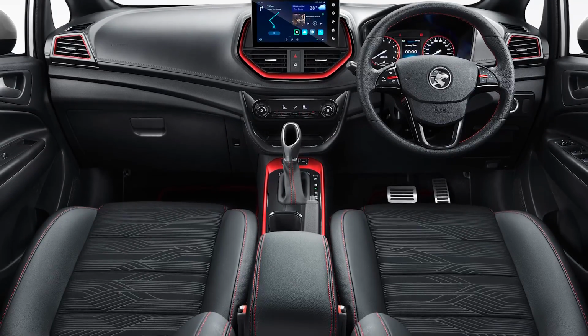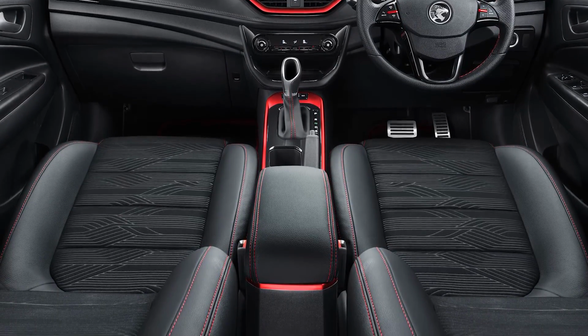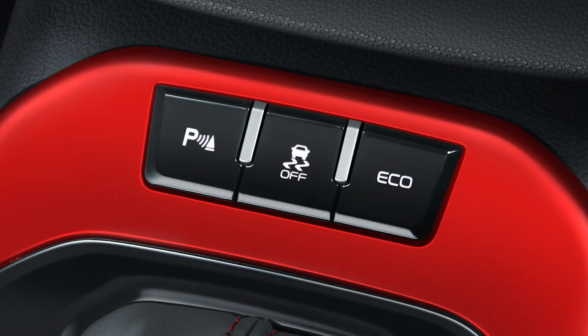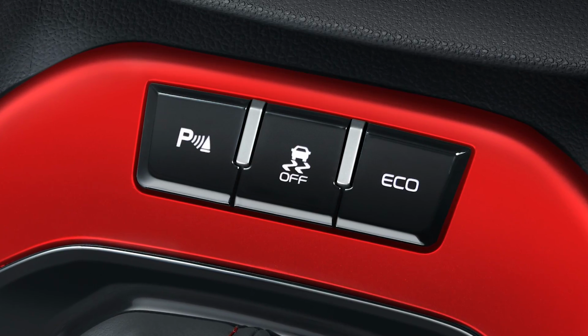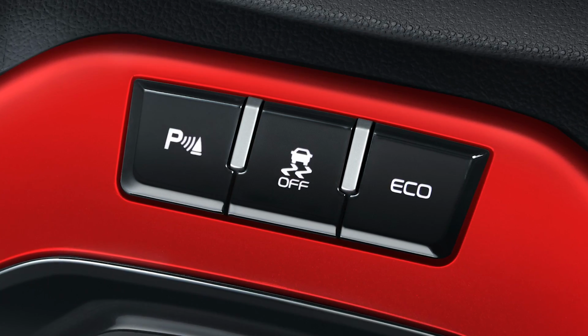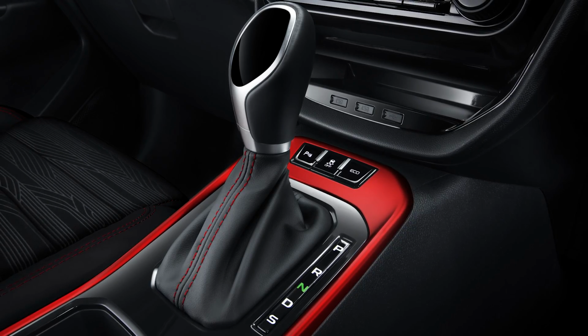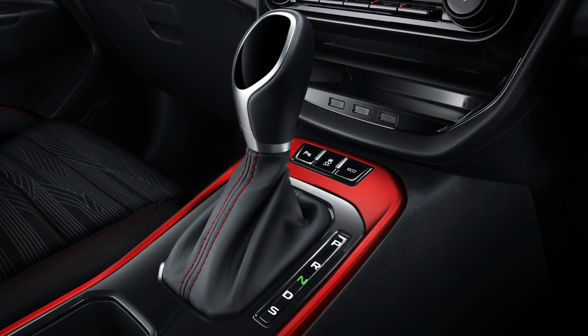Now back down below, the entire center tunnel is all new. It's far simpler and neater now with 3 buttons up front for the front parking sensors, electronic stability control, and a new eco mode for the transmission. The gear lever is a carryover from the 2019 model, but it's now standard across the range.